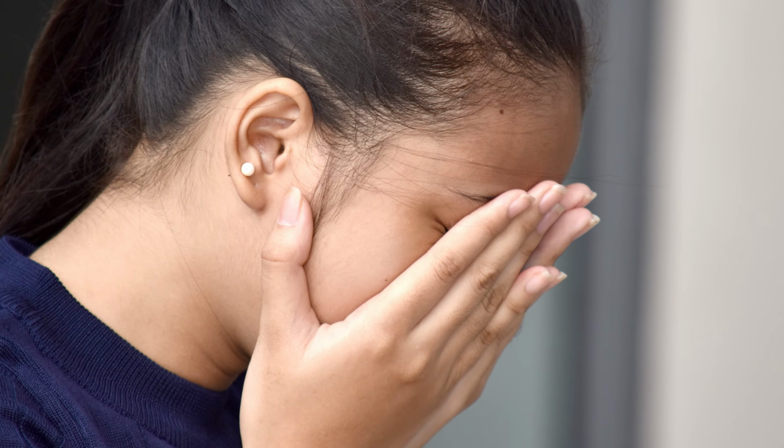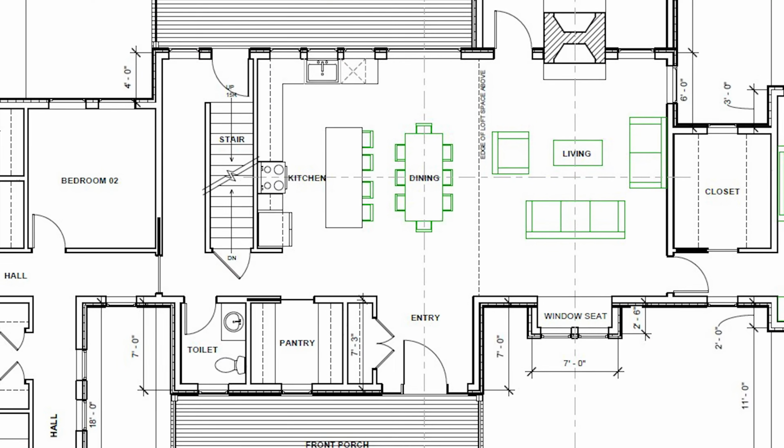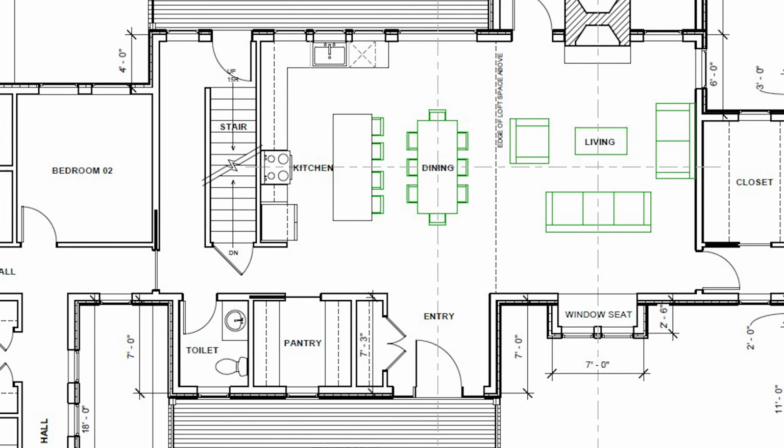So please, don't locate a powder room or a half bathroom. Don't put it near the front door. Don't put it near the kitchen. Don't put it off the living room. I like to tuck my powder room sort of around a corner.